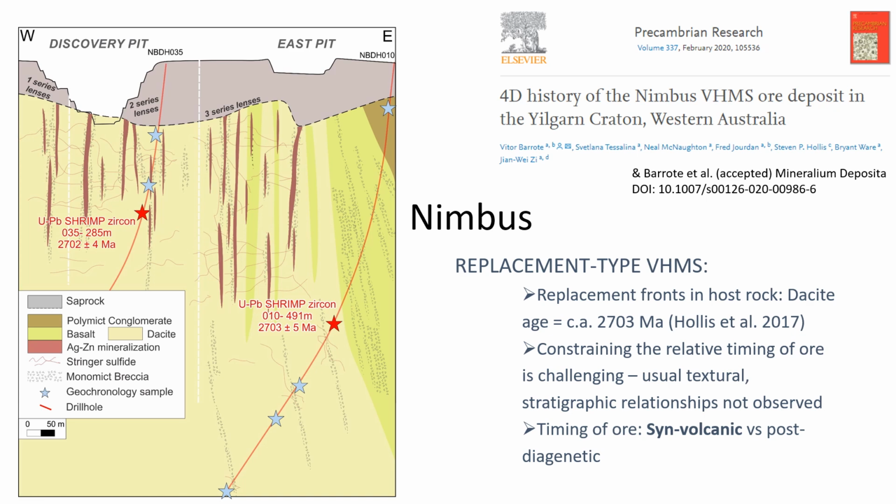Now, these results are published in a paper in Precambrian Research that you can access, although some of it is part of a manuscript which was recently accepted in Mineralium Deposita, but will be available to the public soon. Unless you are watching this recording from the future, in which case it might already be available, so go and have a look at it.